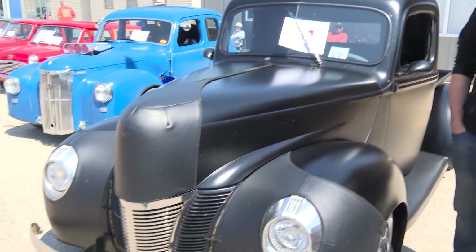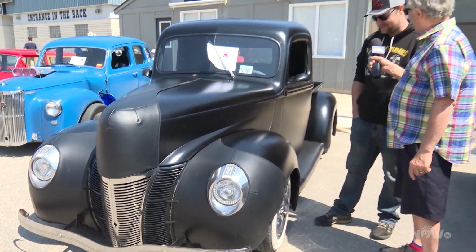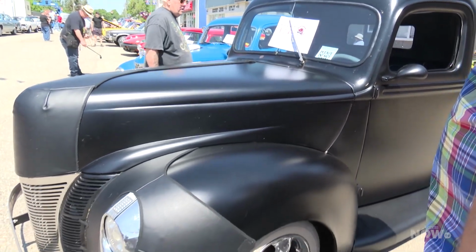And you've got a 1941 Ford pickup. So tell us a little bit about your truck here. Oh, you even got white walls on it. Cool. Yeah, wide whites. It's a Custom Deluxe. So it started out as a 41 Ford pickup, but we couldn't find a proper hood for it because the steel hoods, they're just extinct.